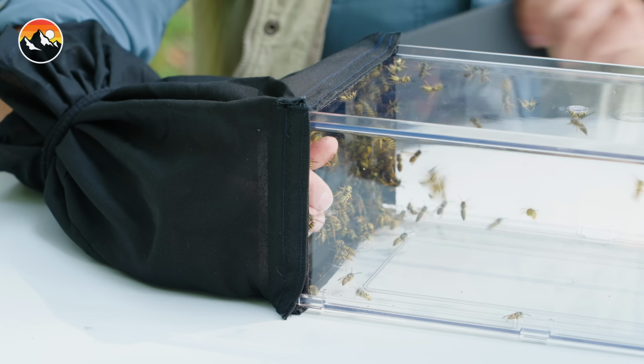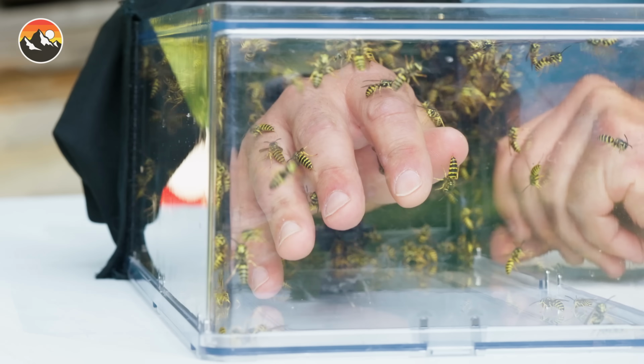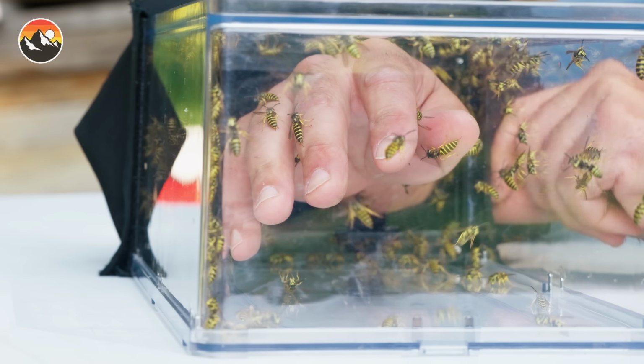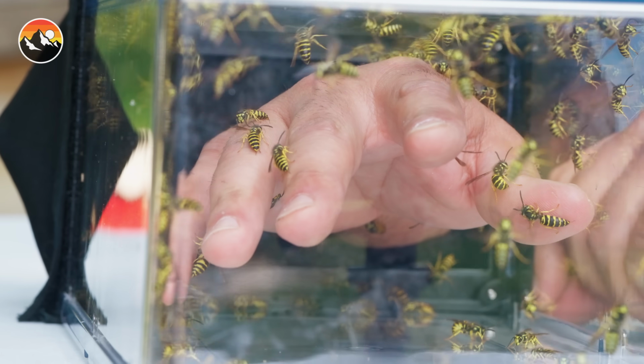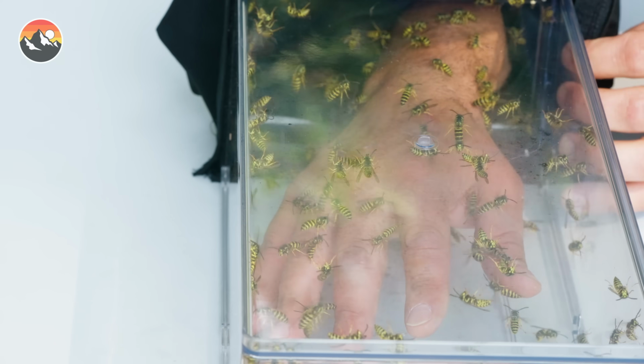Ow, ow, ow! Definitely just getting stung immediately. Yep, a lot of stings really quickly. All right, guys, I'm not gonna be able to keep my hand in here very long. Okay, my hand's gotta come out. You guys are gonna have to run because these things are gonna be swarming everywhere.